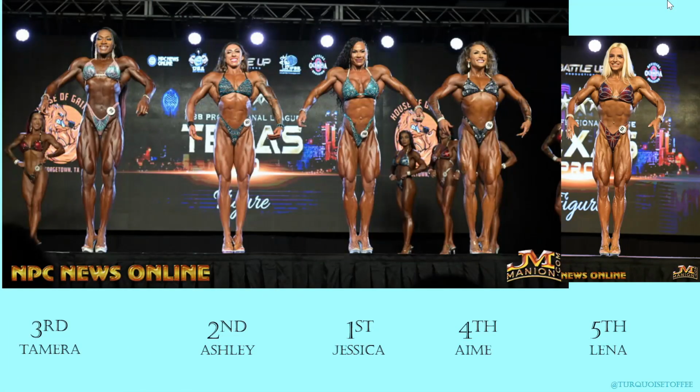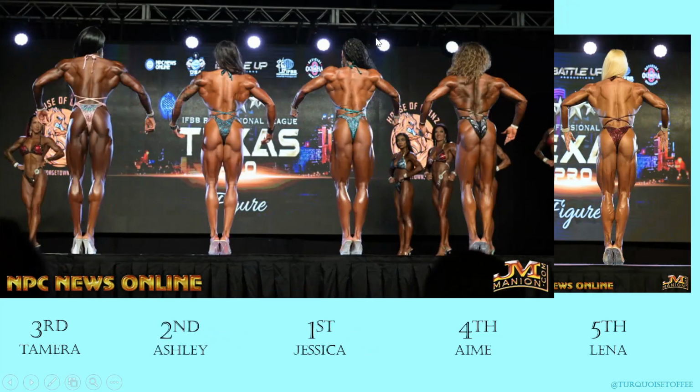Okay, so here's the lineup photo. I definitely notice Ashley's width. I think her muscle mass is so great on her upper body. I notice Lena and Jessica for their tiny waists. I'm noticing the definition in Tamara and Amy's legs, but overall, the torso, the V shape, and the curve in the quads on Jessica really is top notch.